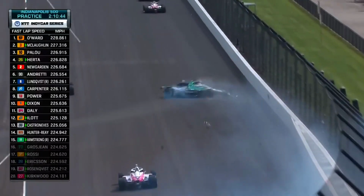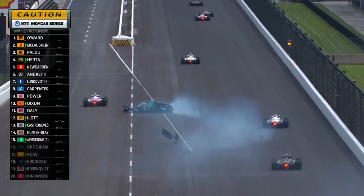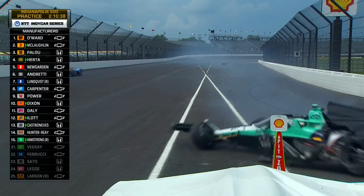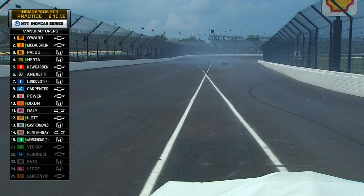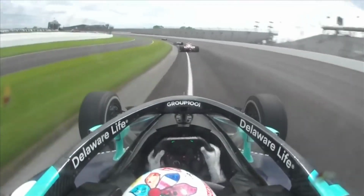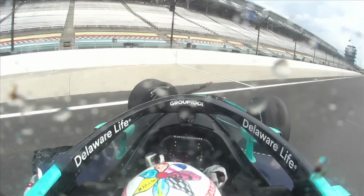Oh, car in the wall in turn 4. That's Marcus Ericsson of the Andretti cars. Marcus Ericsson, big time crash. And he might catch the attenuator. Oh, three impacts: outside of turn 4, inside of turn 4, and then the attenuator just gets down onto that curb. It upset the car just a tiny bit, and by the time he caught it, he was out in the gray. Nothing he could do. Hands off the wheel. Oh. Every one of those impacts.